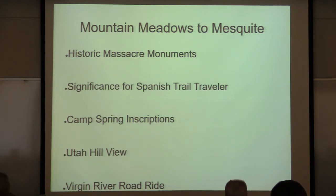I should make one or two more comments. Go to Mountain Meadows. There's some beautiful historic monuments there. Mostly, well, 90%, 99% of them are about the massacre at Mountain Meadows. There's now 4 areas you can go visit. It's changed since I first went there.